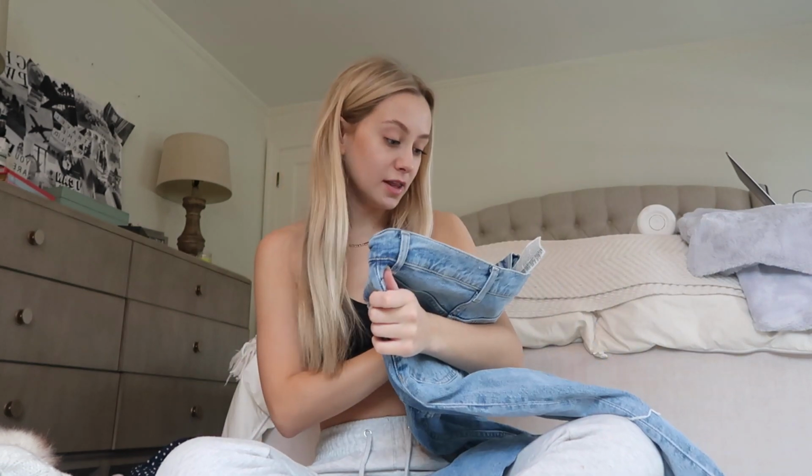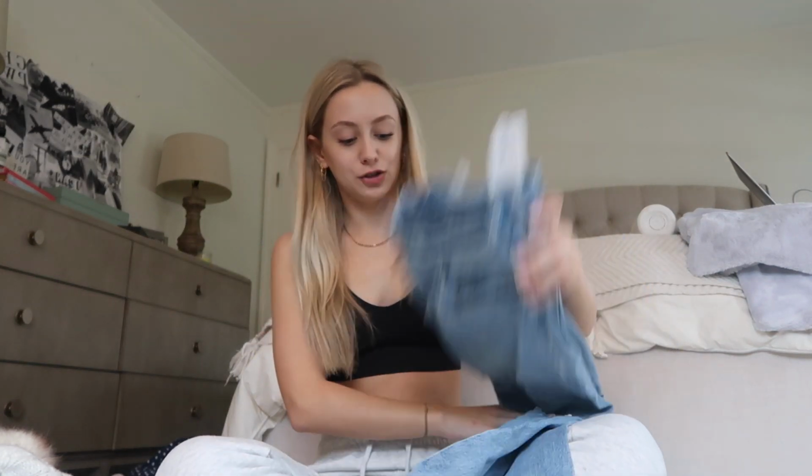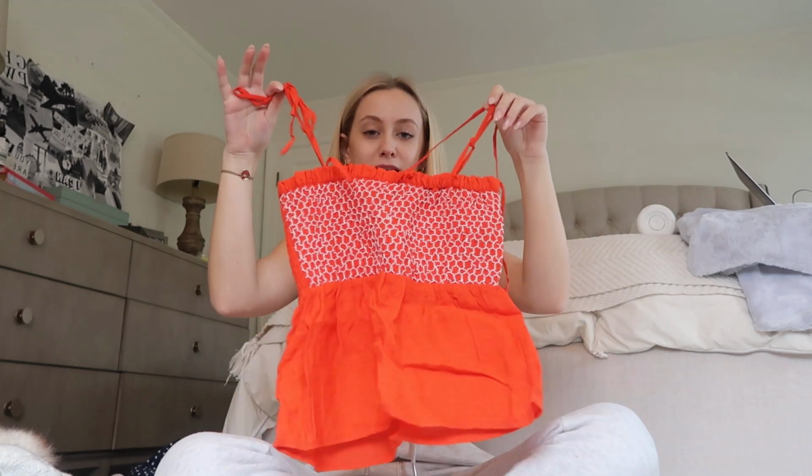From the things in my drawer, I have these jeans, super cute, some rips in them. They're a size US 0 and they're just too small on me, but they're in very good condition. I think I got them a year ago and I've just outgrown them in a year, I guess. Little tube top, this really bright orange top, very cute, very summery, just not really my color. It's very neon orange.